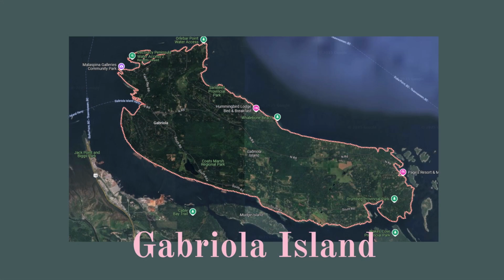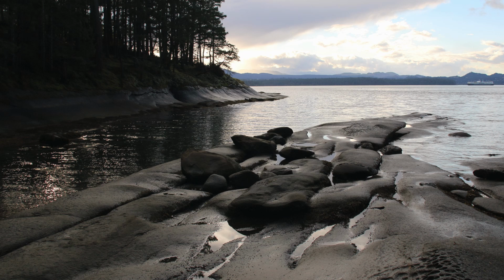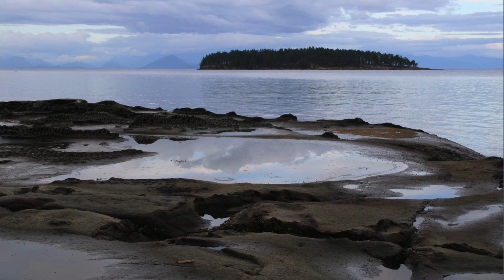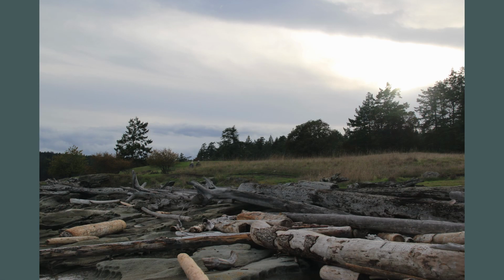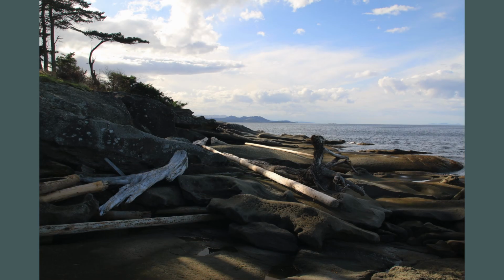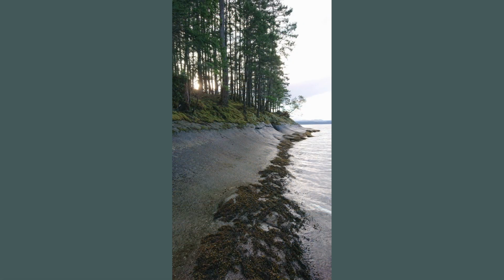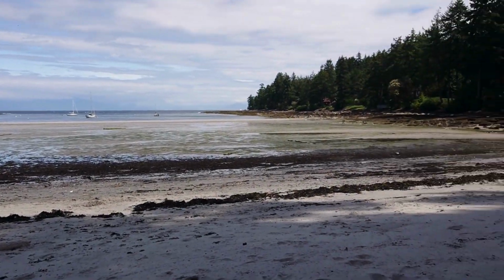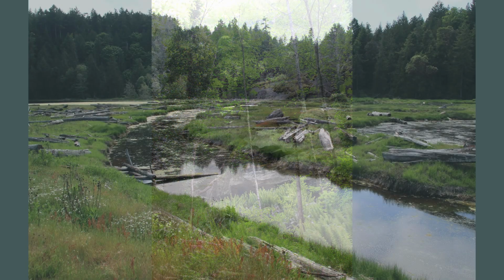Gabriola Island is one of the Gulf Islands just off of Vancouver Island to the east of Nanaimo. It's a great spot because it's very accessible as far as the Gulf Islands go. It's only about a 20-minute ferry ride from Nanaimo, and it's beautiful. There are so many amazing sandstone rock formations, so many parks and beaches, and there are so many things on this island to paint. Each beach on this island looks a little bit different. And there are so many different terrains to choose from.